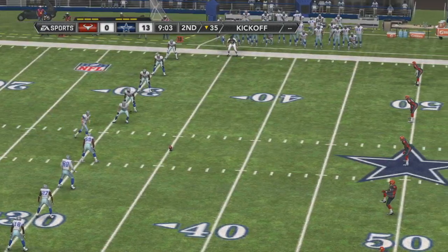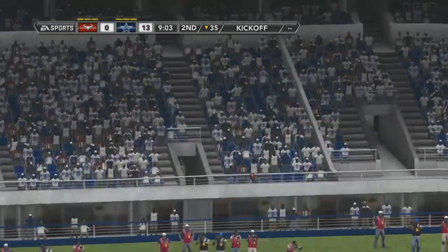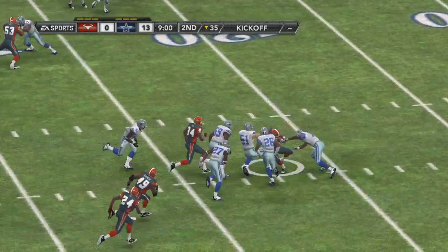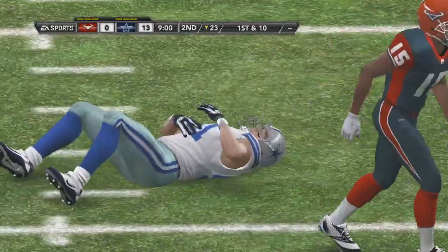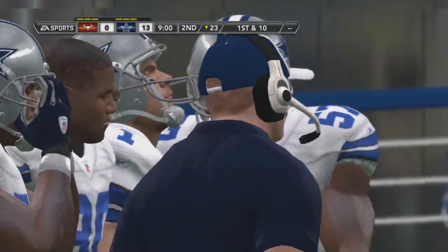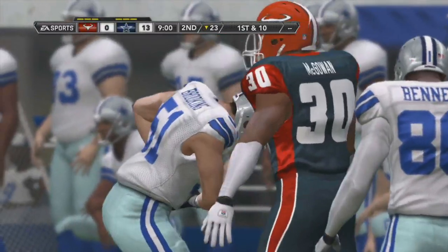McBrier is ready to kick this one off. Higgins stands back to field the kick. And takes off from his own goal line. He brings it back to the 23. Williams was there for the stop. Looks like we might have an injured man on the field.